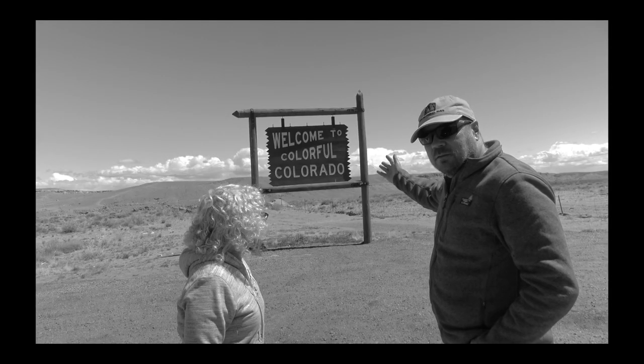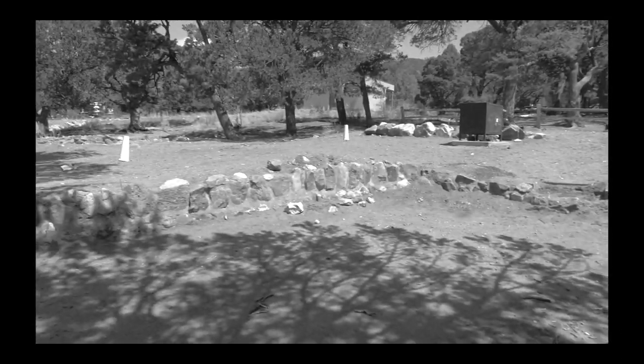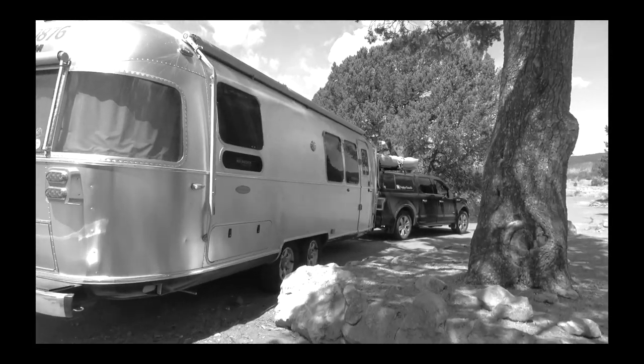First time in Colorado. This is our campsite here at Great Sand Dunes National Park. And there's no way we can fit our 28-foot Airstream in here. I don't even think I could make the turn.